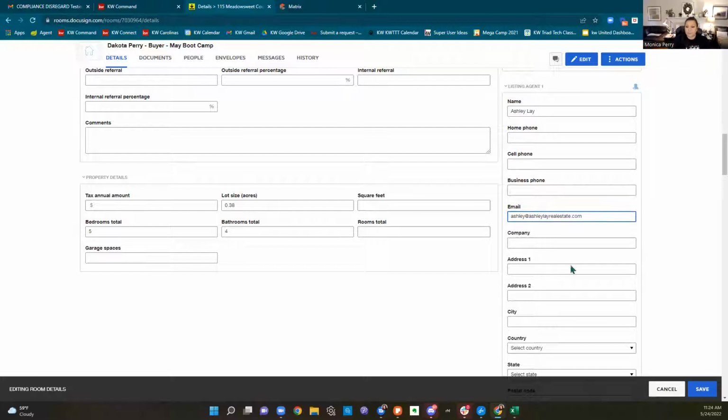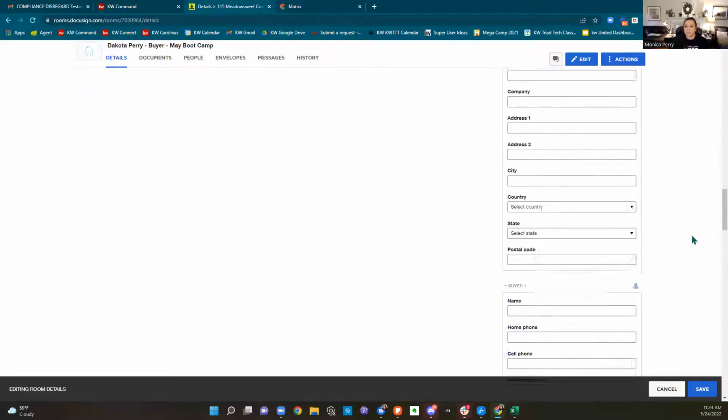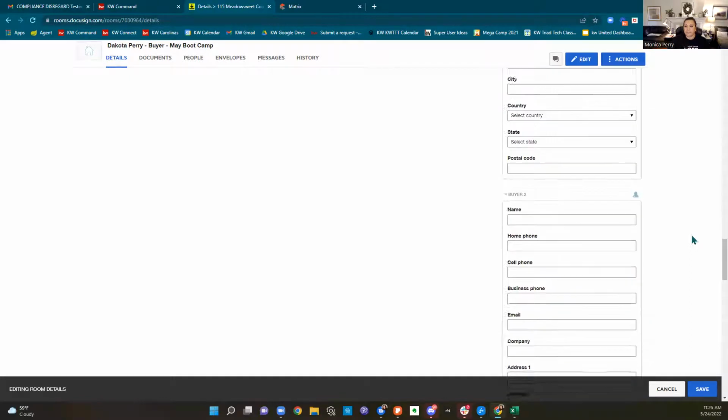I know Ashley's there. I know her company name. I know her address, etc. I just want to show you guys where you can enter this stuff in. Docusign is working towards an MLS integration that is going to make it where we don't have to fill this stuff in. We're not there quite yet. So for right now, put it in your details tab. So listing agent 1, right?